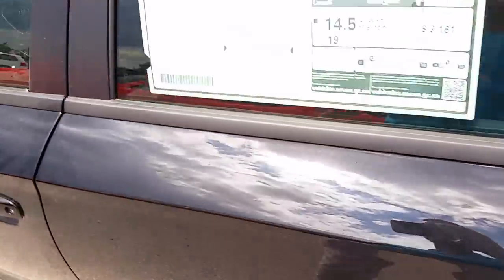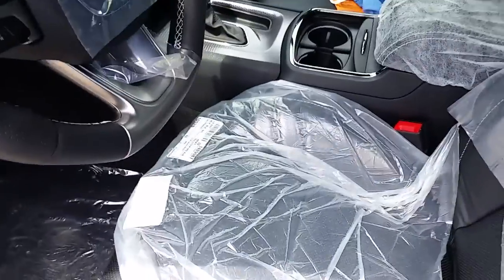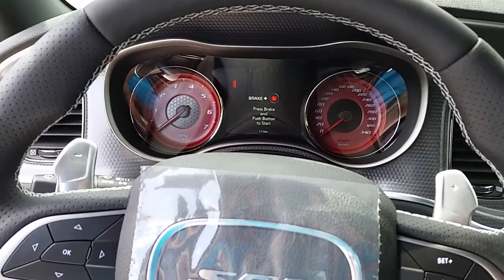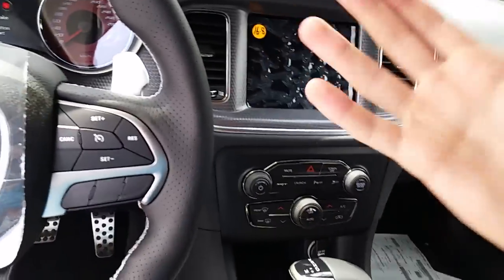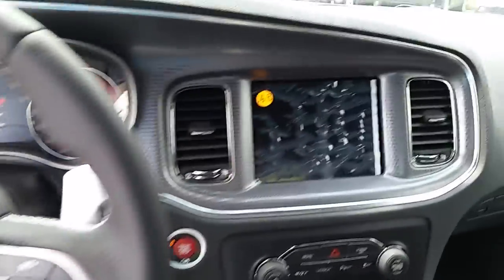This is the one feature that I like about the Charger. A Charger Hellcat, I guess you could consider an everyday, a great everyday driver. Not really great, but it would be better than the Challenger, most definitely. It's just kind of more spacious because the console comes out more at you in the Challenger. This is more faced towards you, which I will show you afterwards.